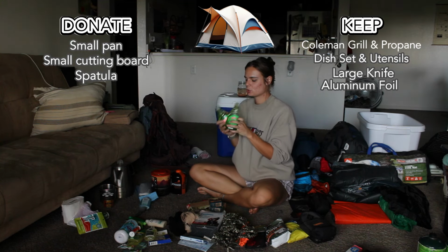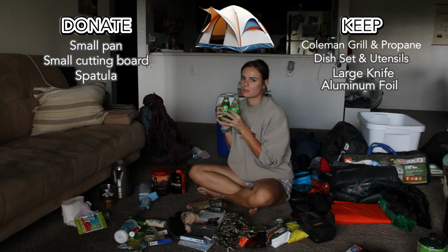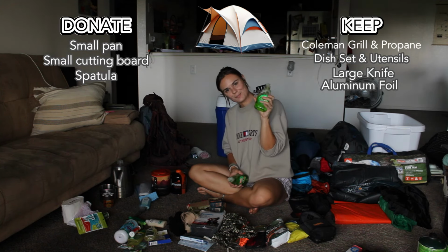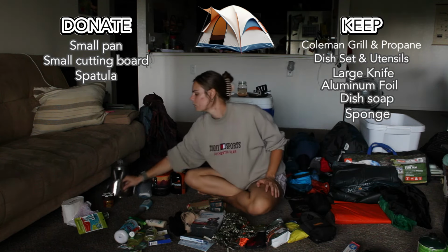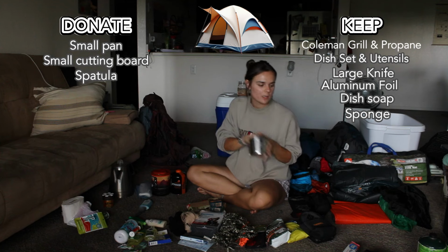We have 2 of these bad boys, which do come in handy. Obviously you need to do dishes when you're car camping, but there's no use in having 2. So we're gonna use this one as a backup because we are running low on dish soap. Obviously with that comes the sponge, which we'll keep. We have our 2 camp cups. They stack nicely, so we're gonna keep these.